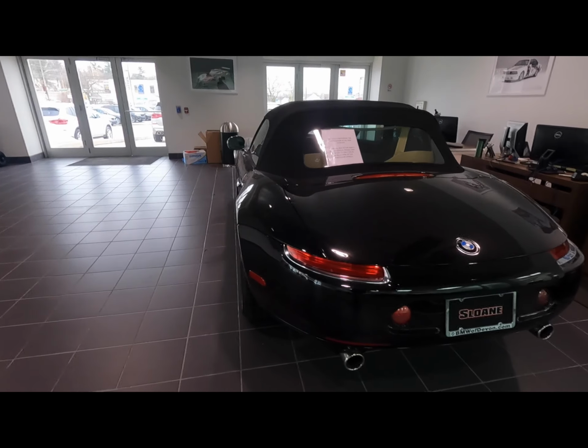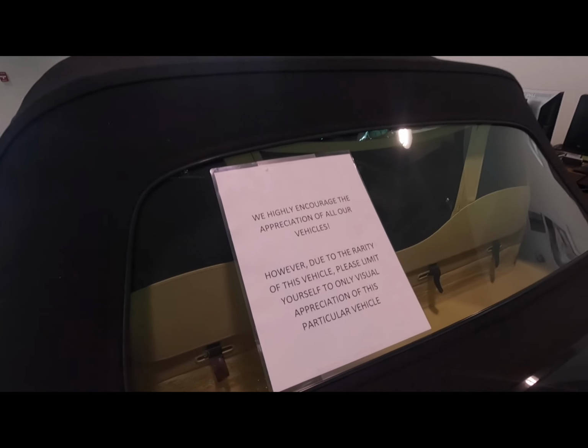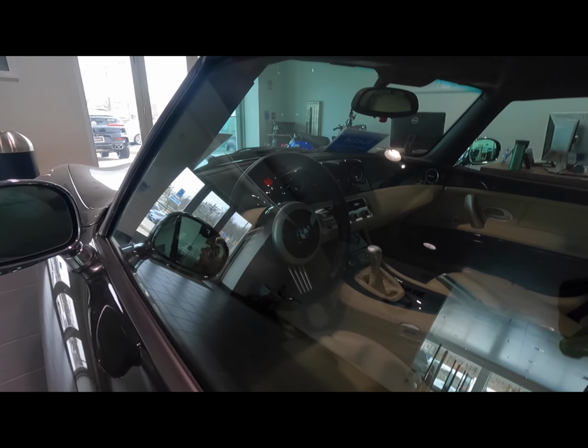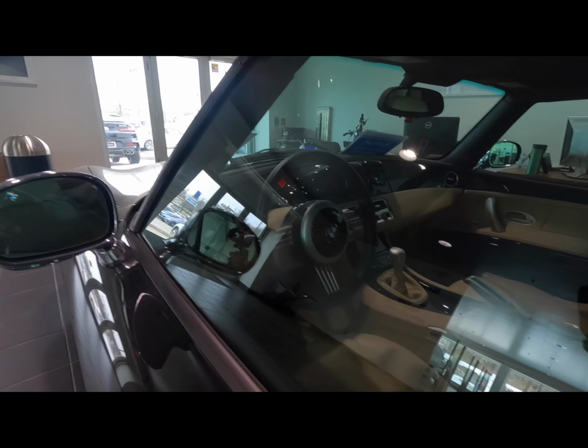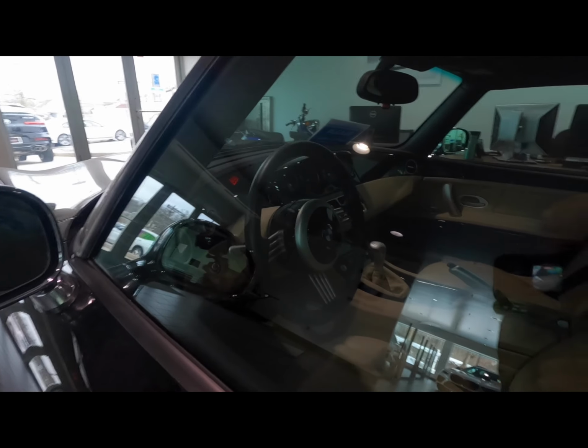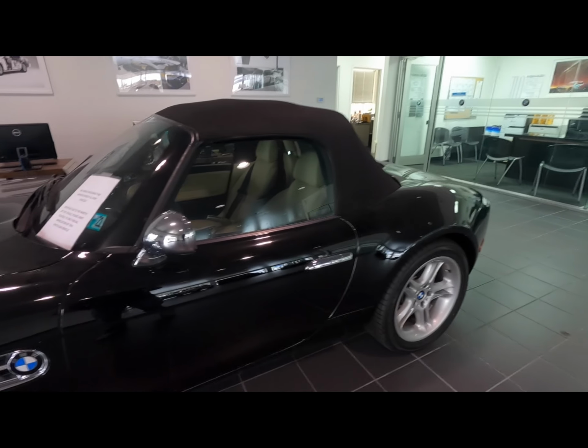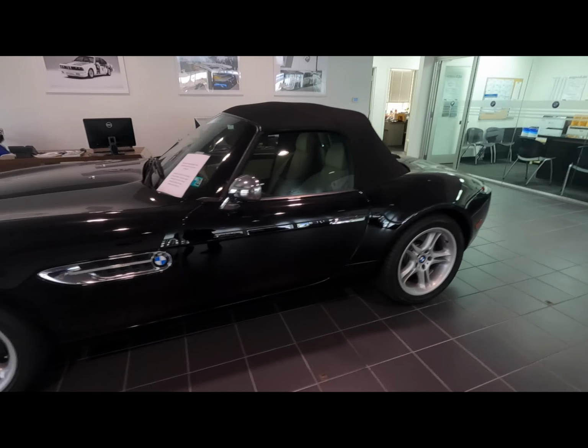You know, and even appreciate all our vehicles, but do this one from a distance. So, manual transmission, very simple interior, but very nice interior as well. I'll step back out, let you guys appreciate the car.